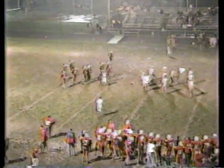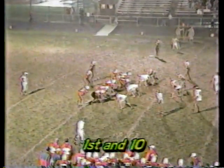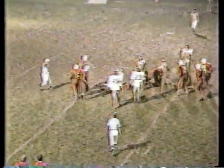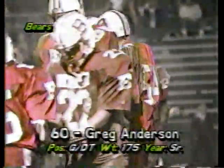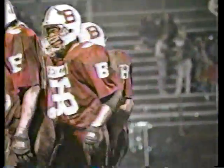Okay, this is a big moment for Berkley now. They would like to put something on the board and come back with a drive of their own right now. Oh, fumble. Landing on the ball is number 60, Greg Anderson. It looked like Trevor never really got the snap from the center there. He was juggling it coming out from under him, and he just dropped it.